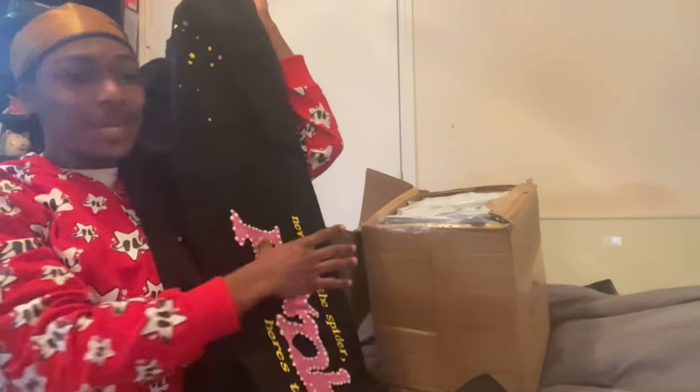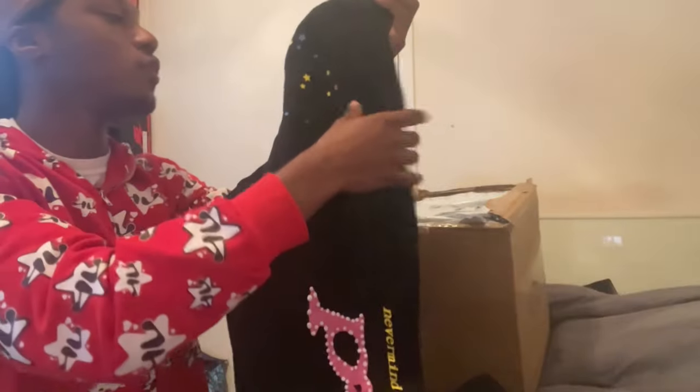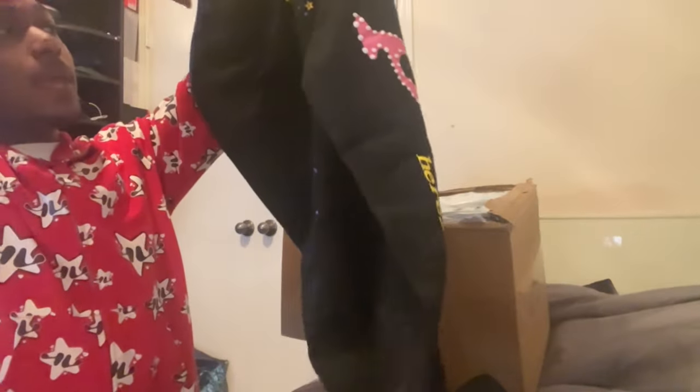All right, we have the spider sweatsuit, I guess I should say. As you can see right here, we have the pink spider sweatsuit. This is just fire, man. I had to cop this. I wanted a full sweatsuit, and this was really cool. So as you can see here, we have the spider tag, large. You have the spider on the inside. Hold up, make sure y'all see this. You have the spider inside, large. And yeah, this is nice.